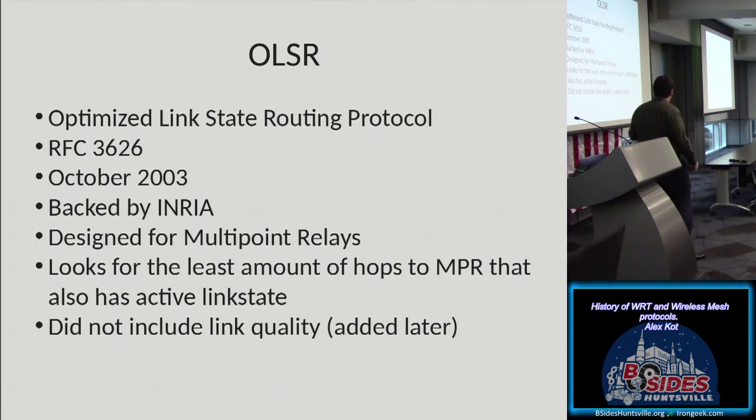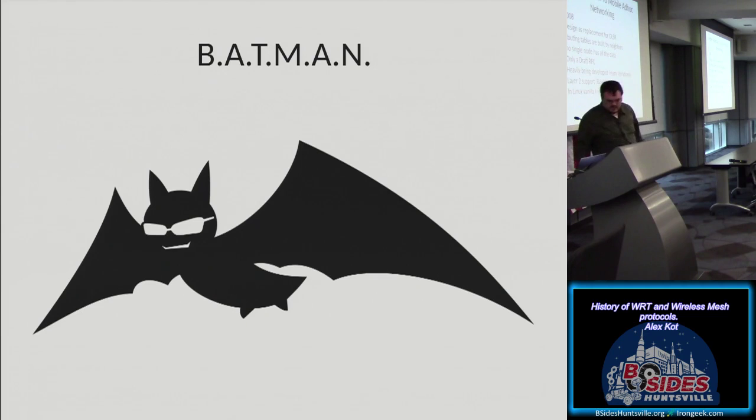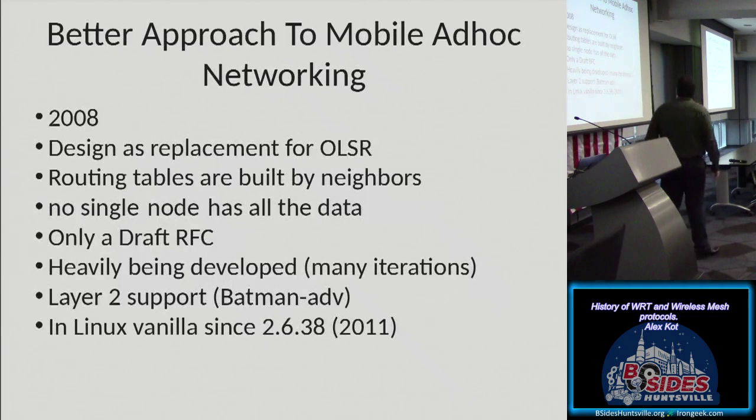At that time, there was another group that wanted to make a better approach, and B.A.T.M.A.N. literally stands for Better Approach to Mobile Ad-Hoc Networking. Clever ways that people make acronyms. And B.A.T.M.A.N. was designed in 2008 to be a replacement of OLSR.